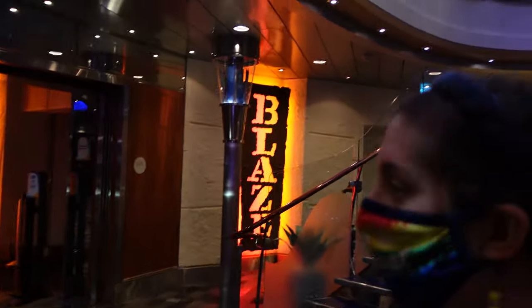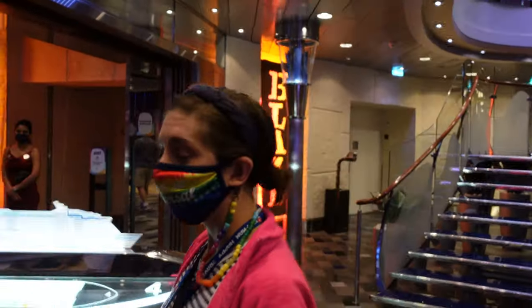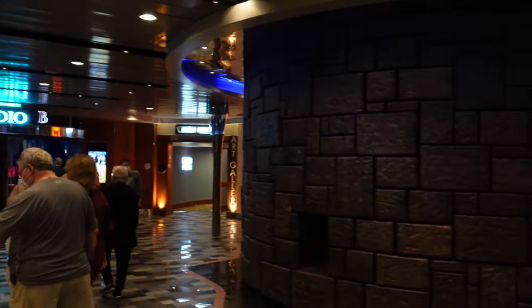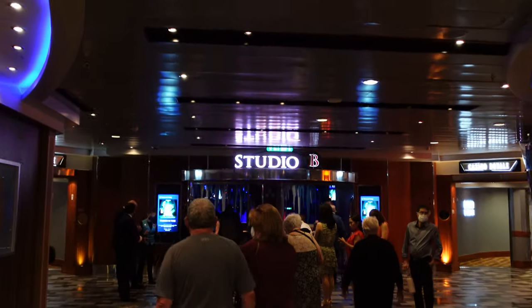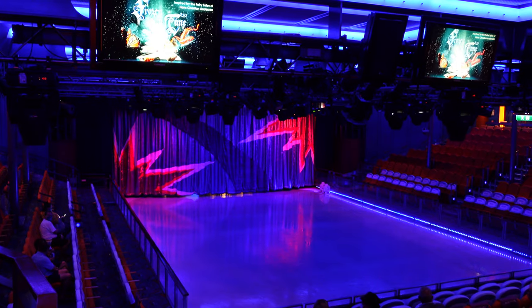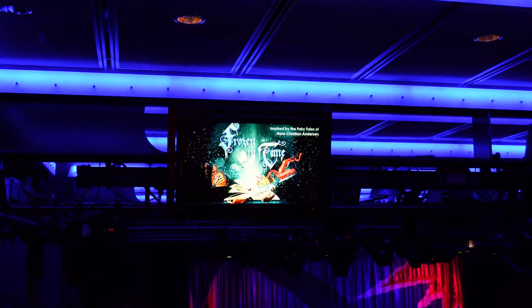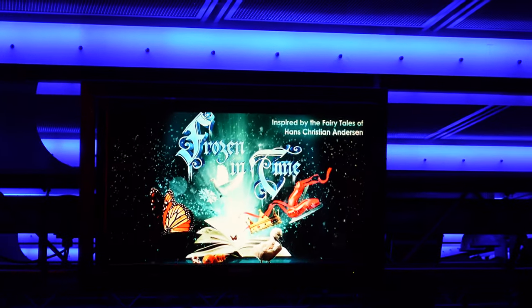I can tell we haven't been on an Oasis class ship in a while because we're so used to Studio B being at the forward part of the ship. I know. Here it's kind of in the middle. We're coming from the forward to enter. There's the ice, and the curtain, and the screen art. Apparently this is based on the Fairytales of Hans Christian Andersen.